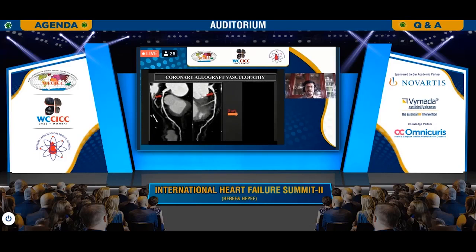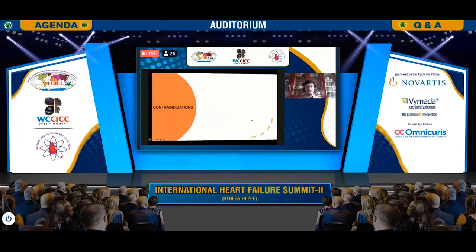In transplant patients, we're now beginning to get more of the coronary vasculopathy, and this is a patient who has a mild lesion in the LAD about a year after the transplant. And after 2 years, you can see that because of the immunosuppressants that are used, there is a focal stenosis in 2 locations, and CT is a very good tool to follow up these patients.